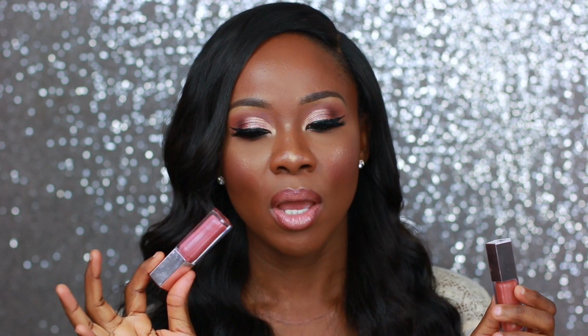So last but not least on my list of luxury items that I didn't mind splurging on is from Fenty, and this is their gloss bombs. I can't remember what the first one is called. I think it's called the Fenty Glow, the first ever gloss bomb that they came out with. I also picked up Fussy, which was the one that came after the Fenty Glow. I absolutely enjoy these two glosses. It's not too sticky. I just love the way it looks on the lips, and I've enjoyed using them a lot.